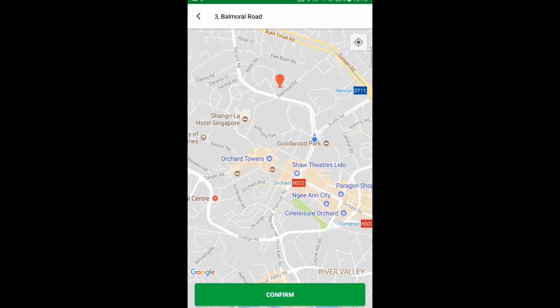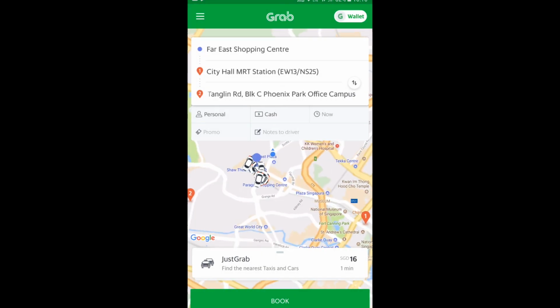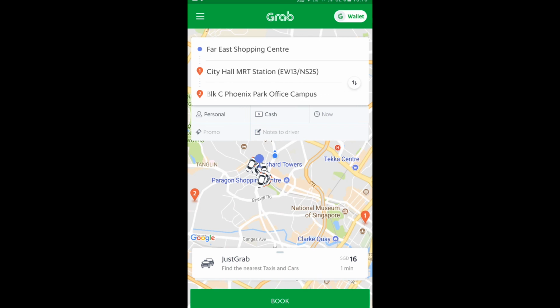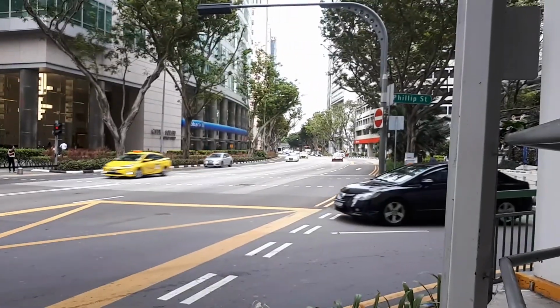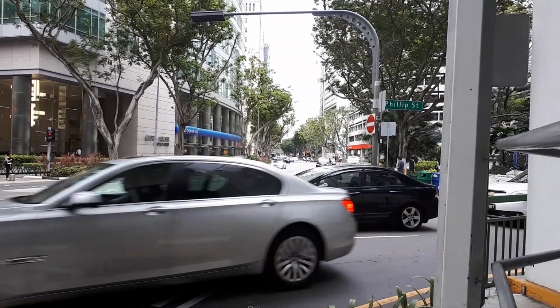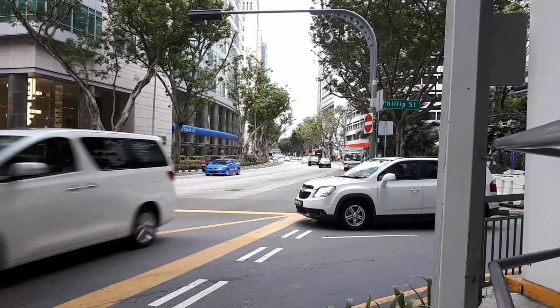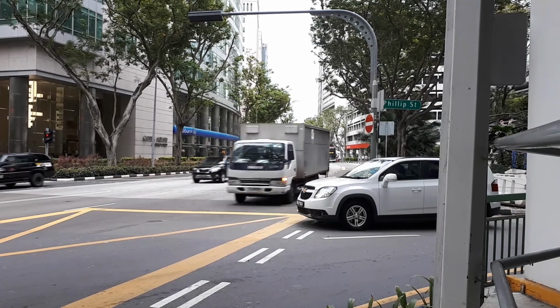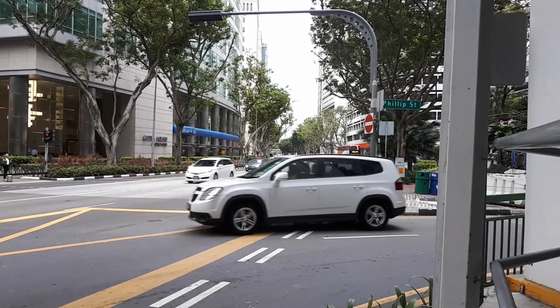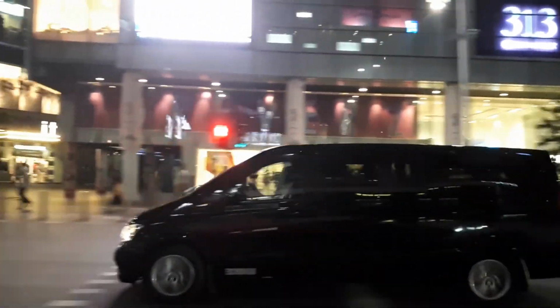So I can select extra location, and once you select the extra location, you'll notice that the fare will also change according to that. Once you press the book button, the app itself will search around for the nearest car, and once they get the car, they'll tell you the estimated time of arrival and also the car plate number. So please take note of the car plate number because you need to find the car when it comes, and on the map itself it will actually show you the location of the car and the direction it's coming from. So you can actually have a live map of the car coming to you.